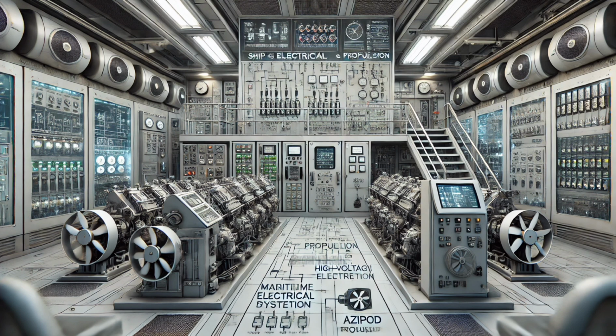And then, of course, you need a way to distribute all that electricity, so you have your electrical distribution systems, switchboards, transformers, all that. And finally, you have the propulsion motors themselves. These are what actually convert that electricity back into mechanical power, turning the ship's propellers. And in many modern systems, there are sophisticated propulsion converters, which are like the brains of the operation, controlling the power flow to the motors, so you have very precise control of speed and torque. So it's all about converting energy back and forth in the most efficient way possible.